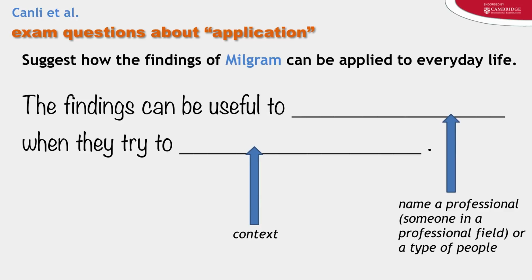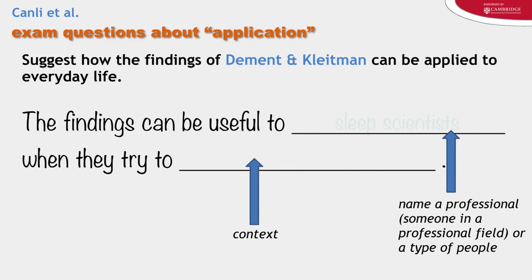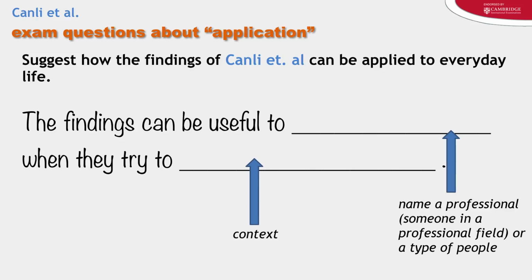So for example, if we were talking about Milgram with the shock study, we would say these findings can be useful to historians when trying to understand the causes of genocide. Again, Piliavin can be useful to bystanders when trying to help in a public situation. Or Dement and Kleitman can be useful for sleep scientists when trying to discover when their patients are dreaming. Something like that. So what is the application of the Canli study?